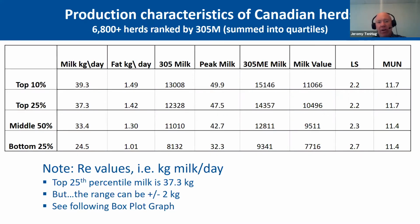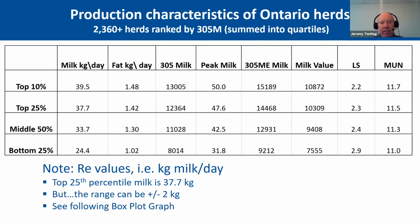So this is for Canadian herds now. Sorry for jumping around here a little bit. This is for 6,800 Canadian herds on milk recording. Here's 2,360 some herds in Ontario, being ranked by 305 milk, and then their metrics for each of these different groups. And you can see the numbers are very similar. If we focus in for a second on the top 25% of herds, that's 37.7, so it's not quite a half a kilo more. The fat per cow per day is just over 1.4, and so on across the row here. And again, there is a range plus or minus those average numbers for each of these quartile and top decile rankings. But the Ontario herds compare very similarly to Canadian herds.